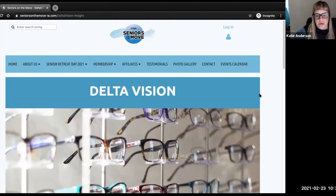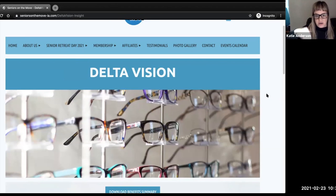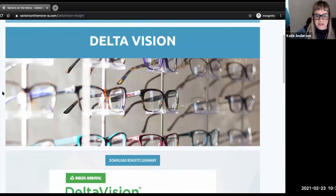So you'll click through here. I just love this picture of the glasses. Maybe it's because I'm a glasses wearer, and I have like 10 pairs of glasses, but I just think this picture is so nice. That's my favorite part of going to the optometrist, is looking at the glasses.